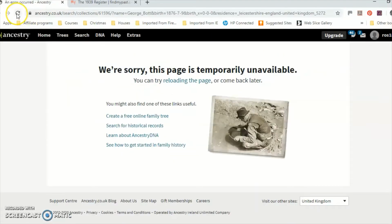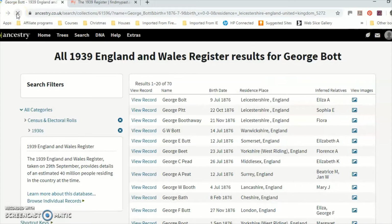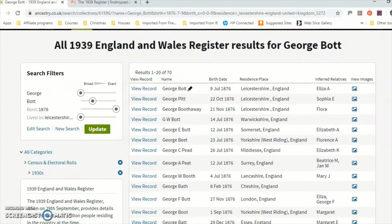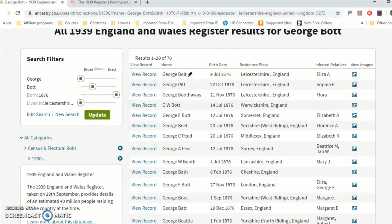Oh, that's great. Got one of those little glitches. All we need to do is click reload. There we go. Usually sorts itself out pretty quickly. Okay, so now you can see from here, probably because I had the exact date of birth and I knew the residence, something has come up.